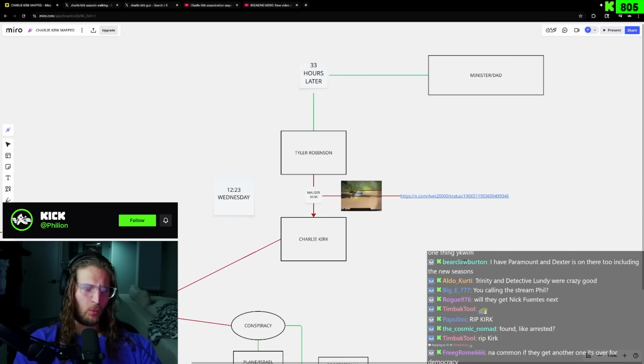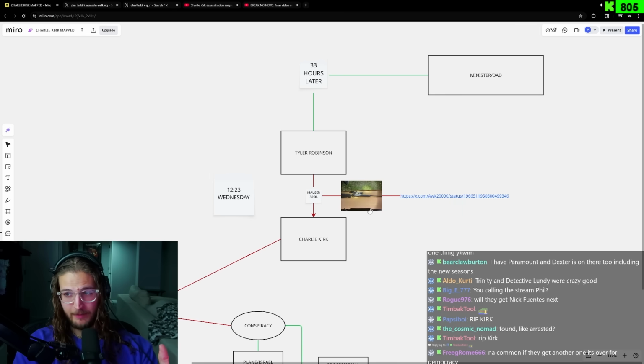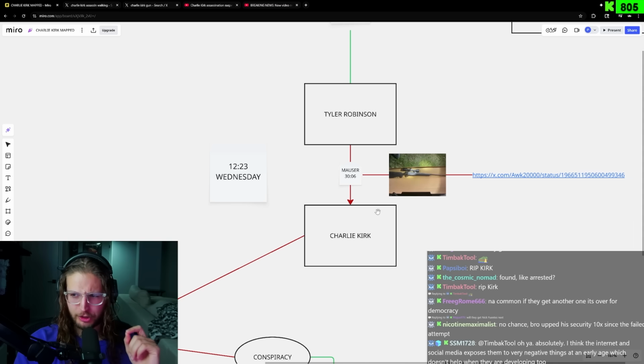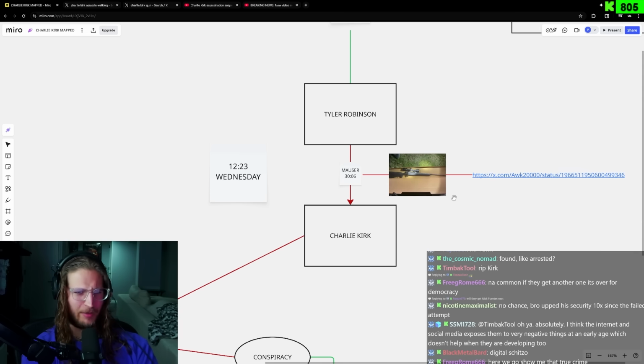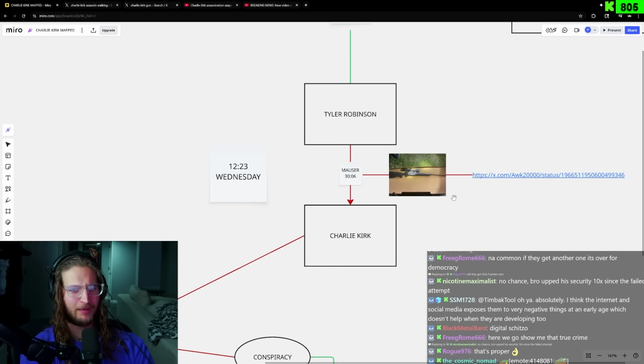Let's get into it. So, Wednesday, 12:23 p.m., Tyler Robinson, who we didn't know at the time, shot and killed Charlie Kirk using a Mauser 30-06 bolt-action rifle. At the time, a lot of people were saying, there's no way it's 30-06. There's got to be a professional assassin 200 yards away. Impossible shot to make. After some contemplation, a lot of sharpshooters came out and said it's actually a fairly easy shot to make and you could learn it in about a week. And if you're talented, a couple of days.